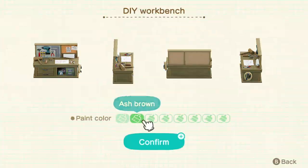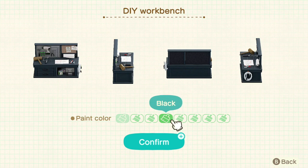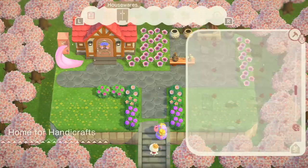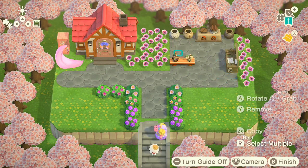We have a DIY bench out here. We have this one. I did not see it. I totally didn't see it the first time. I like the ash brown a little bit more. Just a little bit. So we have it right here. This is a little work area. She uses that to do this stuff. And then she has this as a little, just like, look, this is what I'm doing. This is a little handiwork outside that she does.